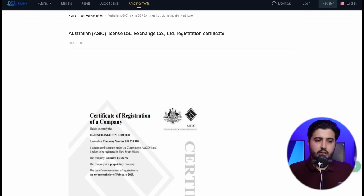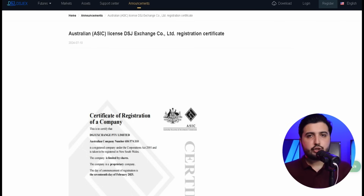The platform holds a valid registration certificate that is issued by the Australian Securities and Investments Commission, and you can actually check and view the certificate directly in the official announcements section. So, if you're worried about regulations, they've got that box checked too.